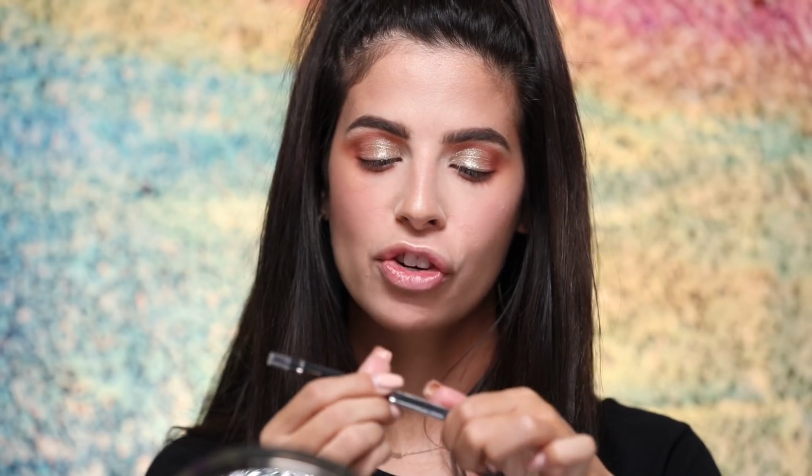I have the retractable black liner from Wet n Wild that I'm going to put in the lower waterline. All right, I'm going to go ahead with the felt tip liner and line my waterline. Not my waterline, my upper eyelid. Wow, look at this. Look at Wet n Wild going off. Oh my god, look at all that.